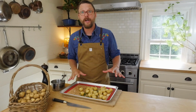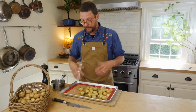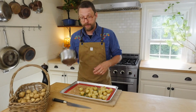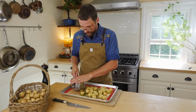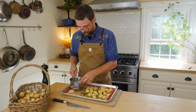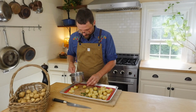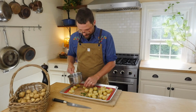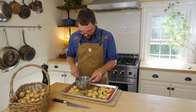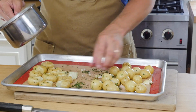So I've got these potatoes now tossed with the seasonings, the thyme, the garlic, the salt, and the pepper. There's a couple ways we're gonna do this crushing step. Potato masher works, back of a mason jar works, but I like using a little pan like this, and we're just gonna gently crush them so that they're just lightly flattened. You don't want to crush them so much that they start to break apart into many different pieces. You want to still keep them as somewhat of a coherent potato. Continue to crush the rest of your potatoes.